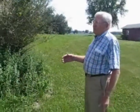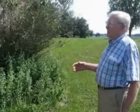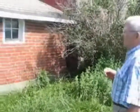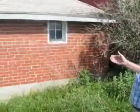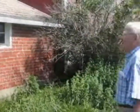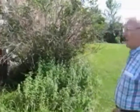The milk house is made from brick from the old Bremen High School. We went up to Bremen and knocked all the mortar off and brought the bricks down here and built this milk house. There's a layer of brick on the inside and another layer of brick on the outside, 2 bricks thick.